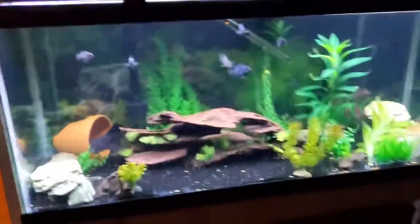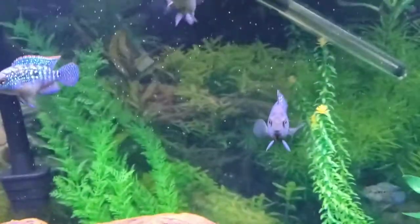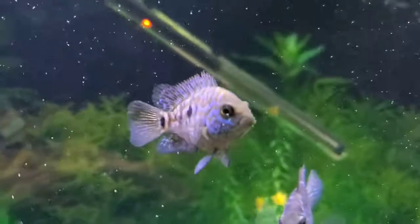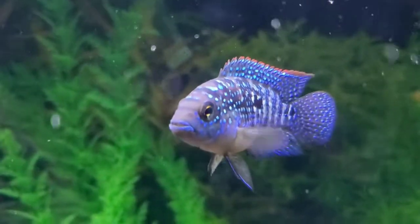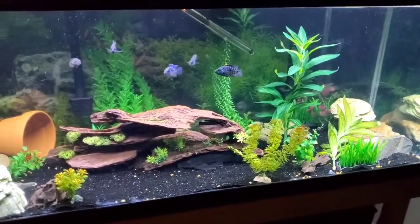But anyways, he almost died. The electric blue Jack almost died. I noticed the next day, what I did was he was in here by himself with two electric blue Texas. It was this one, which is actually the biggest one, and then the second to smallest, which I believe is this one right here. So it was this one, this one, and the electric blue Jack. And I said, you know what, let me go ahead and put the Jack Dempseys and green terrors in, all in this tank, because they were in the 40 gallon when I got them. So I added them all in here.